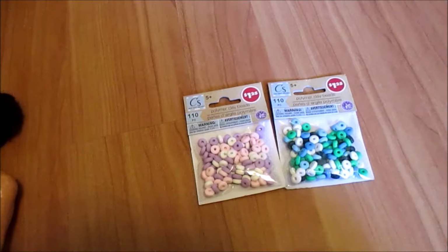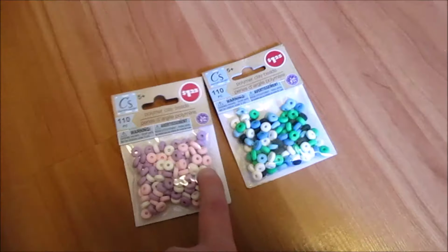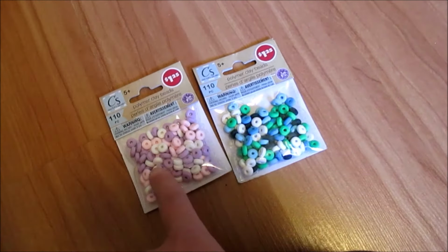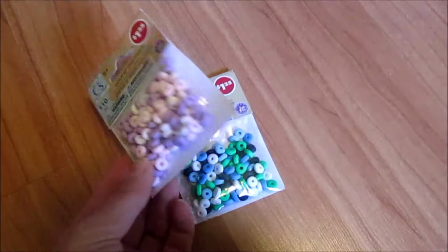So on Sunday, October 20th, after the flea market, Colleen and I stopped at the Dollar Tree, and I found these really cool polymer clay beads. I have some that are a similar idea, but they're a lot thinner, so I'm excited about having these. They also had a pack with black, white, and brown, but I didn't think I'd use those as much.